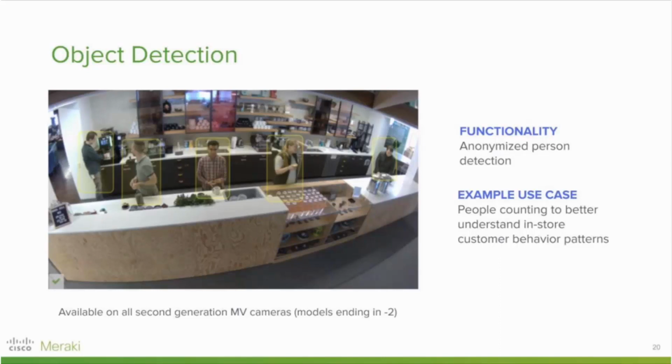And the first object that we taught the cameras to detect was people, since that's what most are concerned with. Where are people? How many people are there? Where do people go? Where did they come from? So this is anonymized person detection. It's available on all of our current MV camera lineup that we showed you. An example use case of this is people counting to better understand in-store customer behavior patterns. And you can see this is a screenshot of the show people option on one of our cameras. You can see that it's detecting the people here at this coffee bar in Meraki.